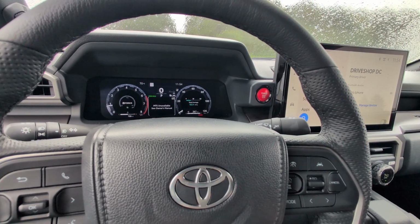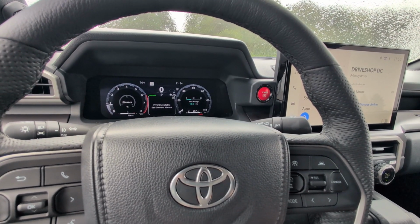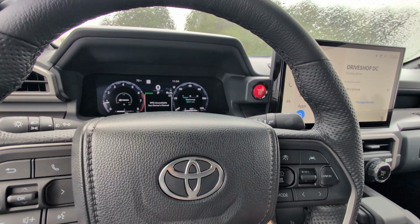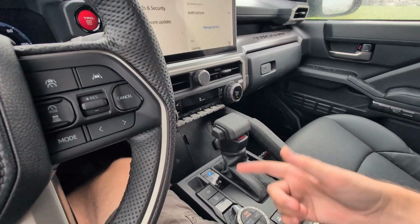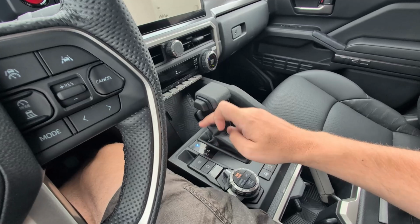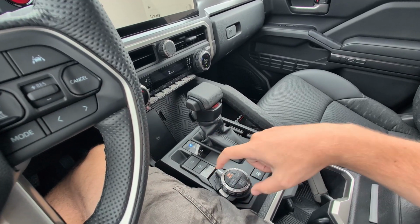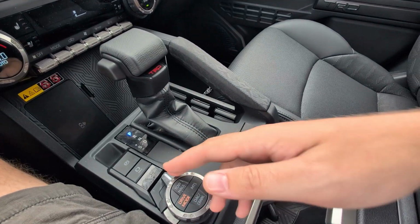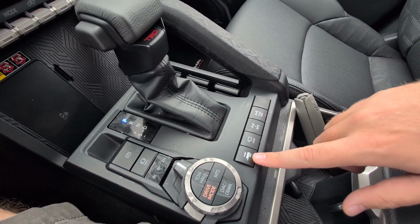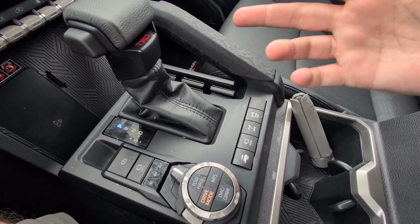The MTS is currently unavailable because I'm not in 4 low. Same with the crawl control options. But if you go into 4 low, which obviously you go into neutral first, and twist this over to 4 low, you'll have more control of the vehicle. Back to the right of that, you have a tow button that'll help out with that.